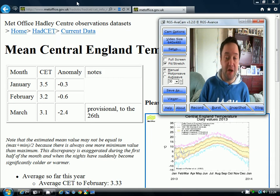We do the 5-day forecast. Today we're going to have a detailed look at the weather for the next 5 days across the British Isles.